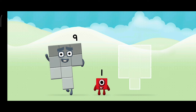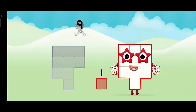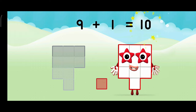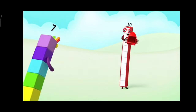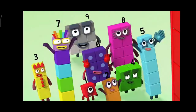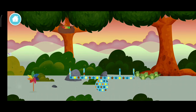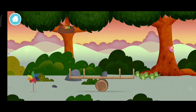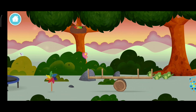Add the number blocks together. 9 plus 1 equals 10. Great. Amazing! You have revealed a seesaw. A seesaw.